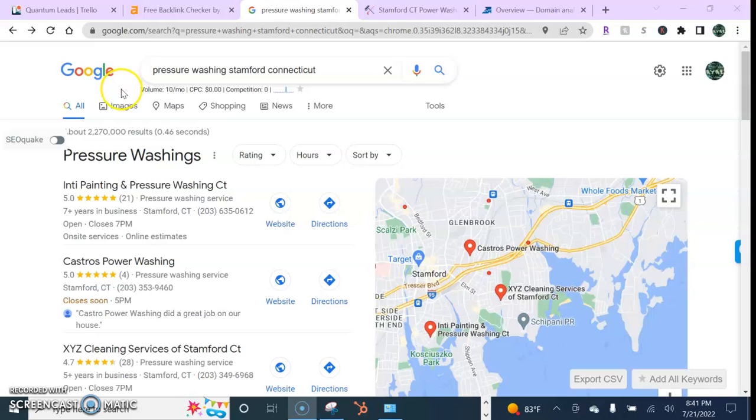Now you'll notice on this page, the search volume is 10 per month for pressure washing in Stamford, Connecticut. Now, if we could put your business at the forefront of those searches, we can guarantee that 10 potential customers will see your business first before looking at the competition. However, in order to do that, we'll need to do a few things first. So let's first look at this Google map since we're already on the search results page.